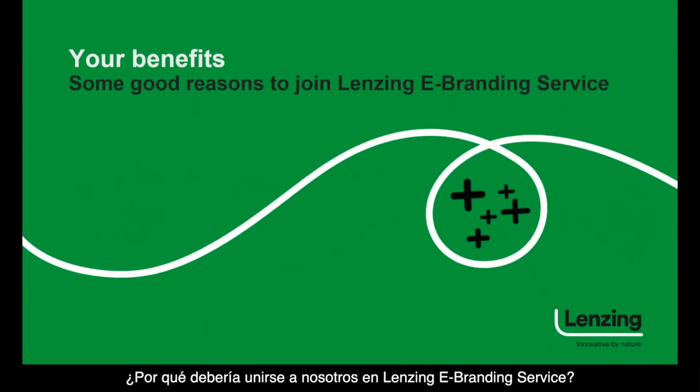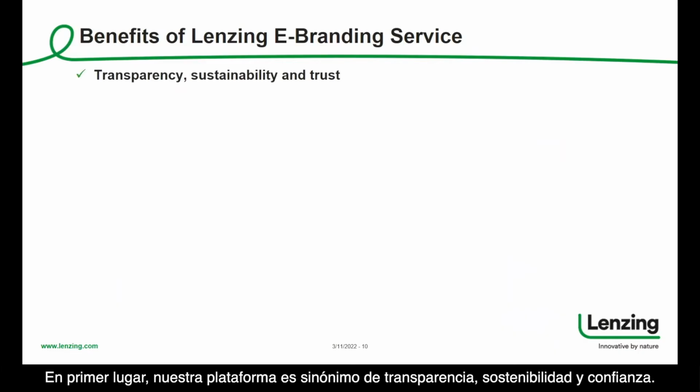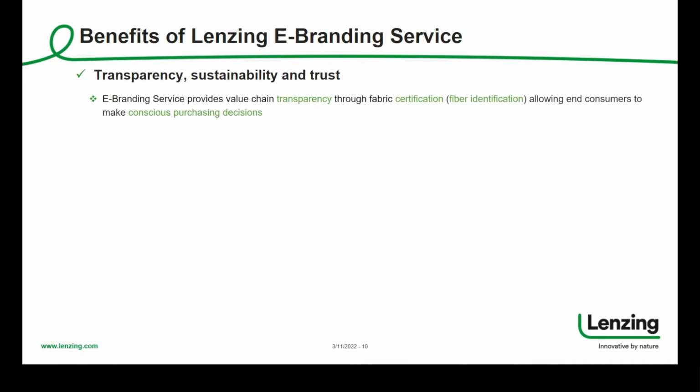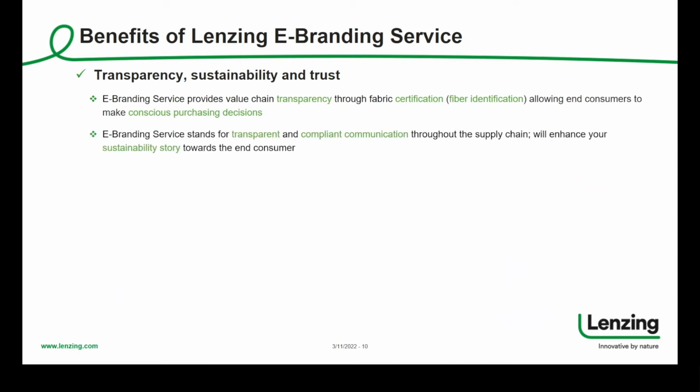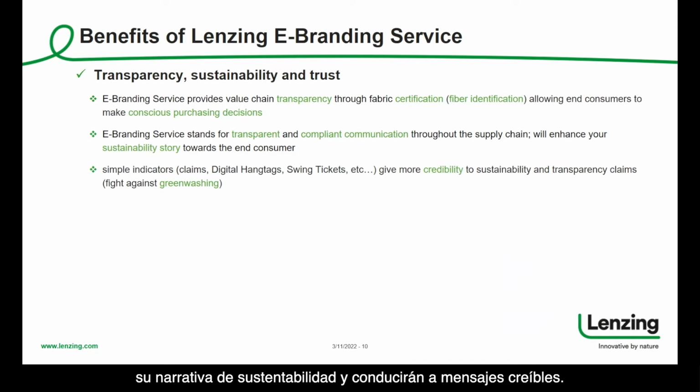Why should you join us on Lenzing E-Branding Service? Here are some benefits. First of all, our platform stands for transparency, sustainability, and trust. We identify and certify Lenzing fibers inside the fabrics, allowing consumers to make conscious purchasing decisions. We provide proven claims that will enhance your sustainability story and lead to credible messaging.